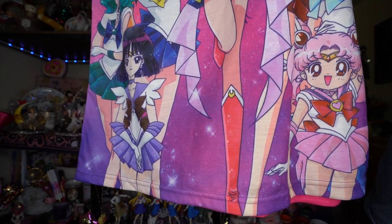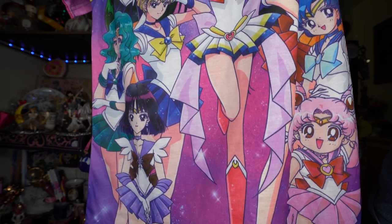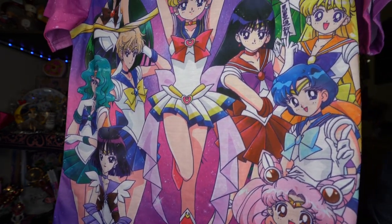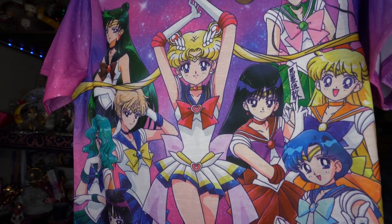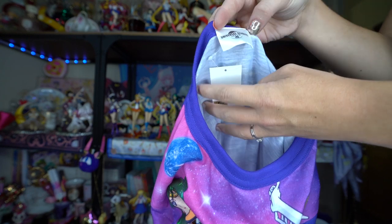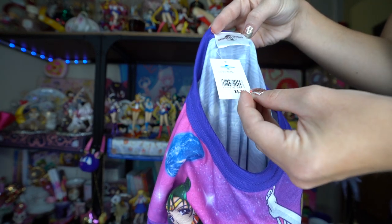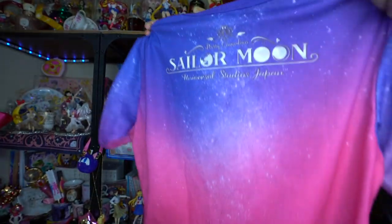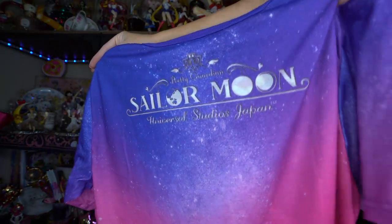Looks like I got a medium size, I want to say, in this one. And I guess it came with a bunch of different sizes, but yeah, medium looks like it'll be fine for me, if not a little bit large, but that's totally fine. I just love the print. It's so pretty. And on the back of it, you still get that pink and purple vibe. And it says, Pretty Guardian Sailor Moon, Universal Studios Japan.